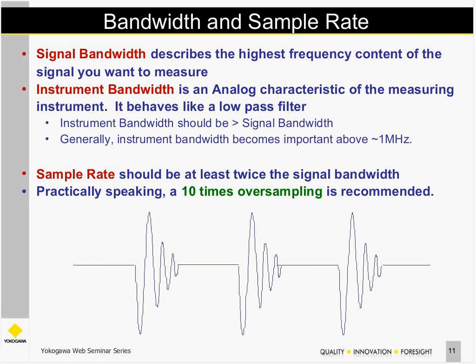So in terms of measurement speed, there's a couple terms here that are important. Sometimes you'll hear it talked about as bandwidth or sample rate. And when we talk about bandwidth, there's 2 types of bandwidth. There's the signal bandwidth, which is the highest frequency content of the signal that you're trying to measure. So again, your system may have many channels. Maybe it has dozens of channels. What we're interested in is the channel that's the highest speed or the highest bandwidth. What is its highest frequency content, if you were to look at its frequency domain information? That's the signal bandwidth.